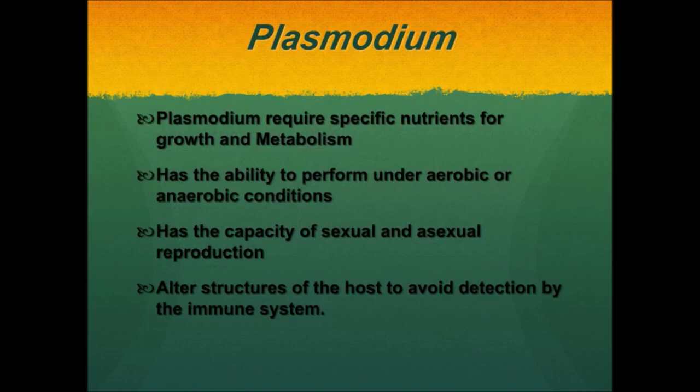Plasmodium require specific nutrients for growth and metabolism. Sources of nutrients include proteins, carbohydrates, lipids, vitamins, and minerals. The Plasmodium parasite obtains proteins from its host red blood cells and vitamins and minerals from the host plasma serum. The metabolism and growth are highly dependent on the environment and the availability of nutrients.